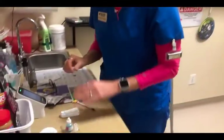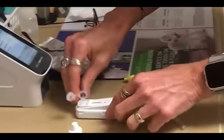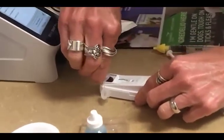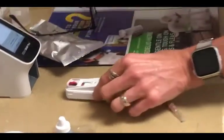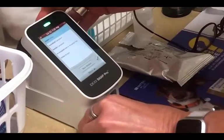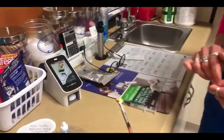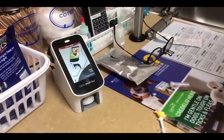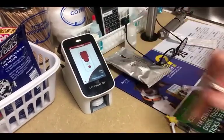And then I'm going to place it in this special test kit, and then I'm going to place it in this reader, and it's going to get started in just a minute. And we're gonna watch that as this goes on.